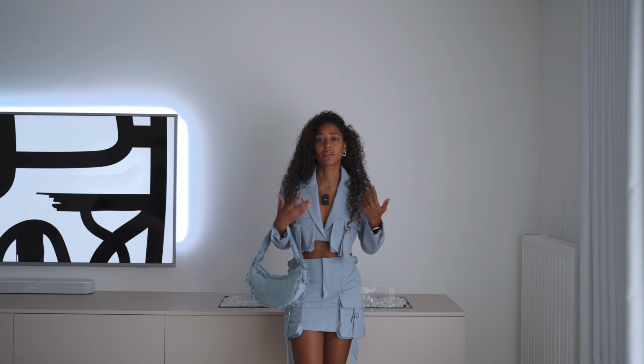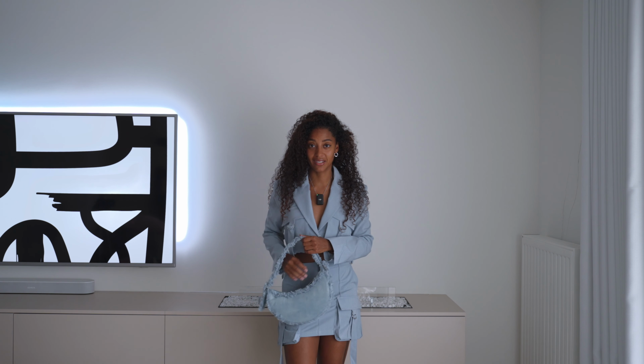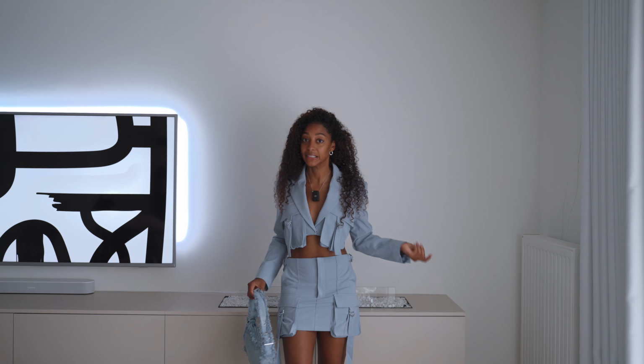So I'm going to go over to the next look, which is another classy look, but from Zara. But I think that these items are must-haves because you can wear them together, you can wear them separately, and the colors are just perfect for summertime. So I'm going to show you right now so you can decide for yourself how you would style these items.